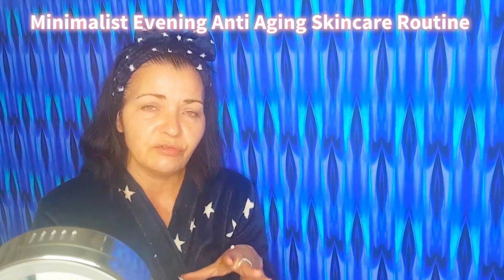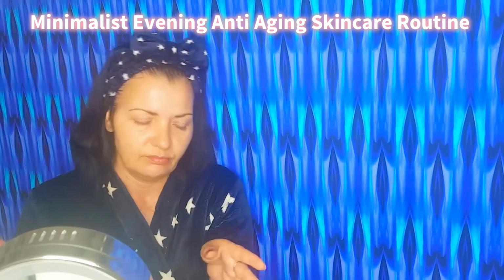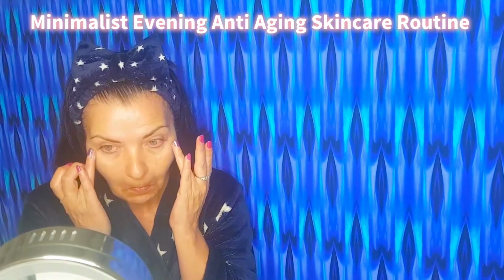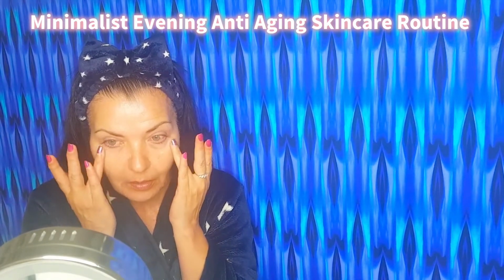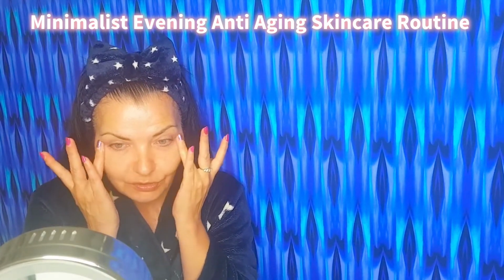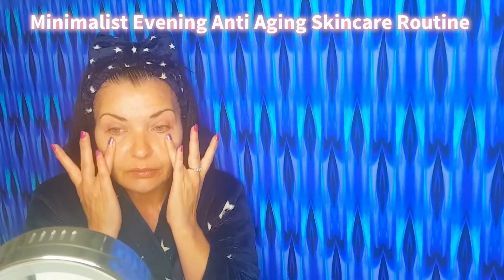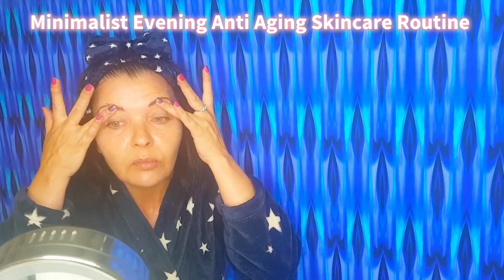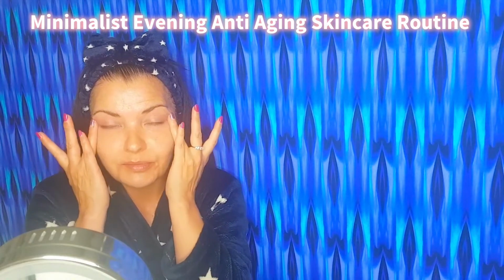So the serum was step 1, the eye cream step 2. So I'm going to apply just in 3 dots, and then with your ring finger, because that's the lightest pressure, you're just going to pat it on and come up the orbital area, the upper eyelid. Do not go down here, just up here. And then you just pat in until that's absorbed into the skin.